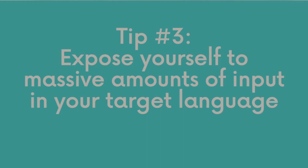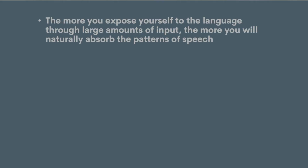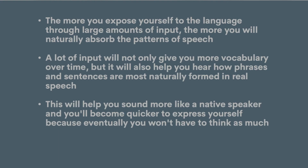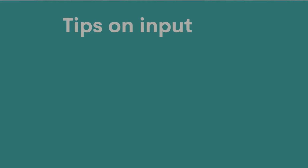Tip number 3, our final tip here. Expose yourself to massive amounts of input in your target language. So the more you expose yourself to the language through large amounts of input, the more you will naturally absorb the patterns of speech. A lot of input will not only give you more vocabulary over time, but it will also help you hear how phrases and sentences are most naturally formed in real speech by native speakers. So this will help you sound more like a native speaker, and you'll become quicker to express yourself because eventually you won't have to think as much.